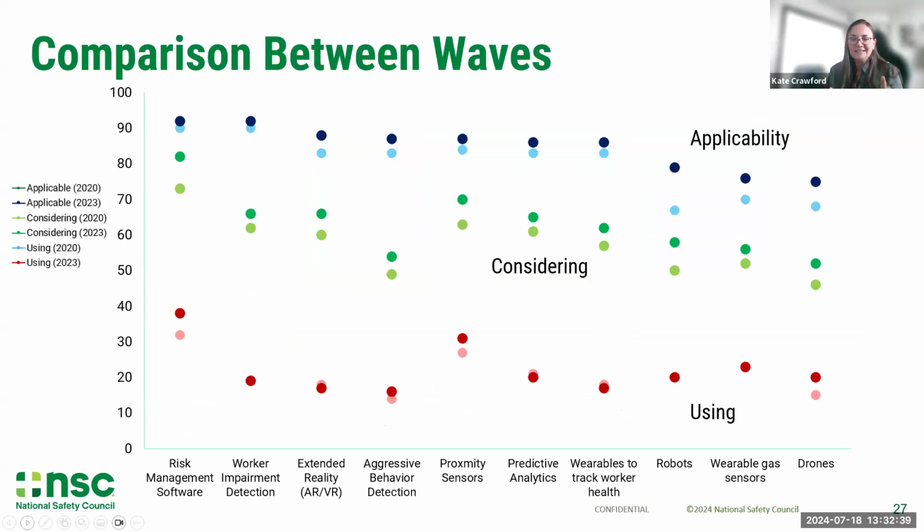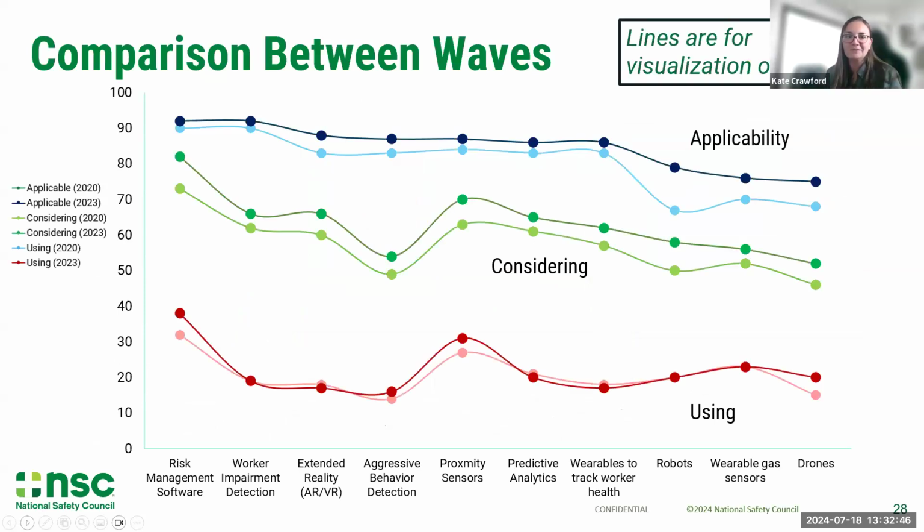Now I'm going to add lines to this chart, but they are for visualization only. So Katie, if you want to click through one more time. So I just have to add the disclaimer. Across the bottom, we have technology data. These are categorical. These are not associated in any way. So please don't let the lines confuse you, but I think it's much easier to see these trends if we put the lines in. So bear with me on that.